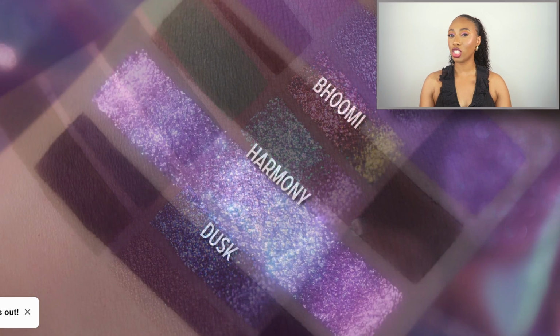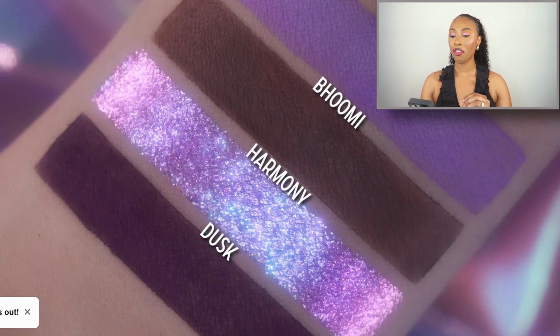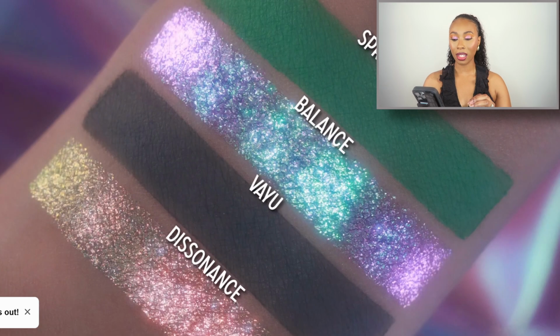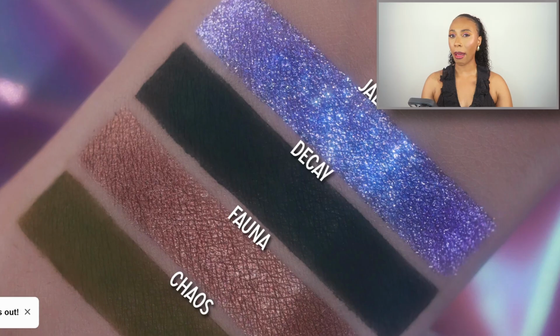And let me read you some of these shade names because I just think that they're so fun. So you have Libra, Harmony, Dusk, Dawn, Dissonance. I mean, that shimmer looks absolutely stunning. It looks so good. I really want to touch this palette. Oh, let's see how much it costs. That's important. I might change everything I'm saying. Ooh. Okay, so the Coalescence palette is $62 on their Instagram shop.